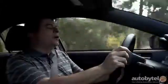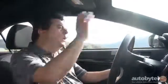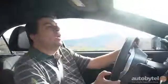Okay, so maybe the numbers aren't all that impressive, but the way this thing goes down the road is just unreal. I mean, the way it develops power, when you hit 3,000 RPM and that turbo kicks in, it's like opening Pandora's box. Boom, the power comes on hard and heavy and it just never lets off. And the grip just absolutely defies belief.